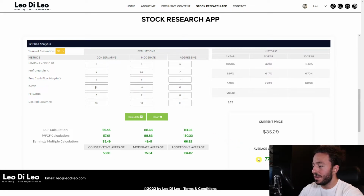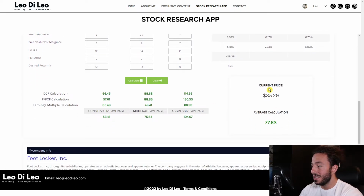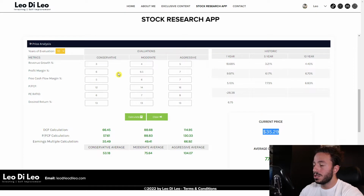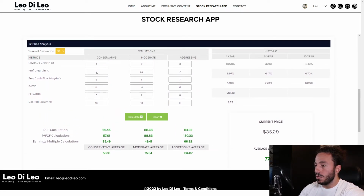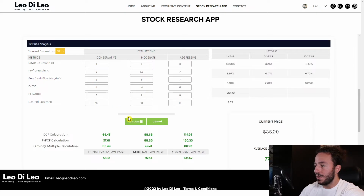With my conservative estimates, it's coming out to be $77.63. Current price is $35.29. So what does that indicate to us, folks? That with these conservative numbers, I mean, here's what I want to do. Now I want to try to find what is the lowest amount I could possibly pay for this company, assuming the lowest possible revenue growth numbers. I'm going to click calculate once again. That's 1% revenue growth over the next 10 years. That is literally nothing.